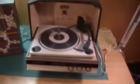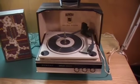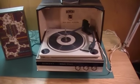I'm going to open it up and have a look inside. Probably keep the turntable because I have another record player with a very similar size BSR turntable in it, and this one might be better than the other one I have.